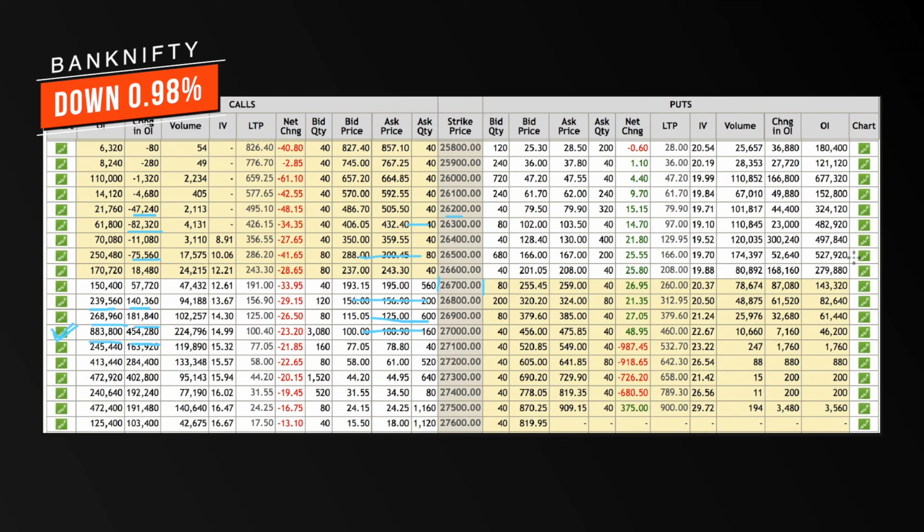So if we look at the put side, we can see that in the money puts, which are these strikes like the 26,700, here there is a positive change in open interest. This is also a signal of a bullish structure for the Bank Nifty. 26,800 is also showing a change in open interest in the positive direction. So basically what these are suggesting is that the put writers are placing their writings over here. So they are expecting that the 26,700 strike won't be broken.